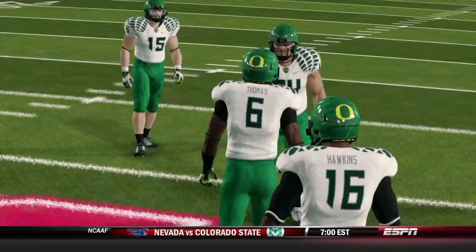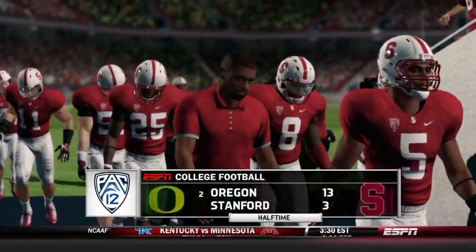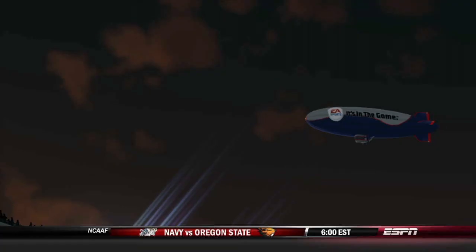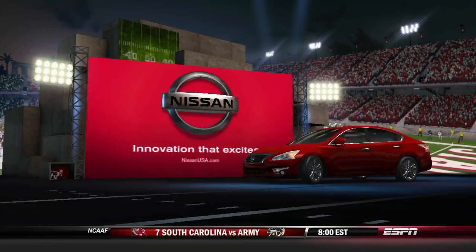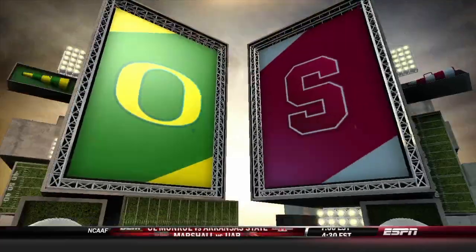We've played a half. The Ducks lead 13-3. Glad to have you with us in the studio for the EA Sports NCAA Football 14 Halftime Show presented by Nissan. Innovation that excites.